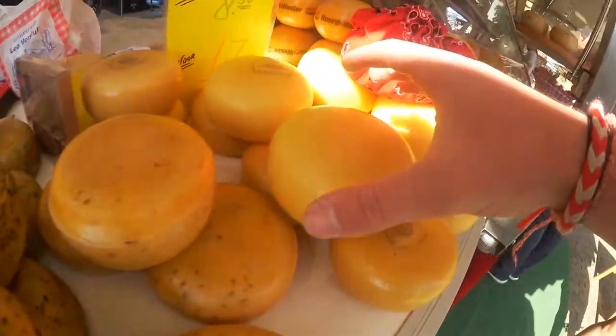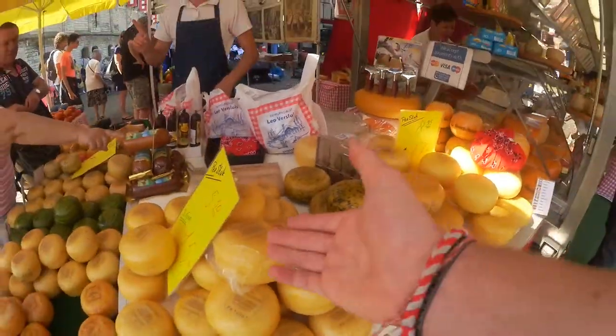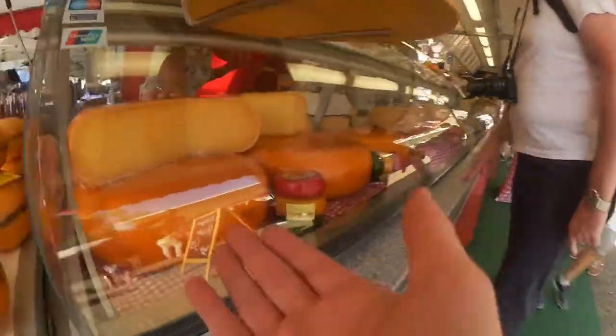Baby, small and medium goudas. They're in different sizes as well. And here are the big ones, the proper ones. Oh, okay. Thank you very much.